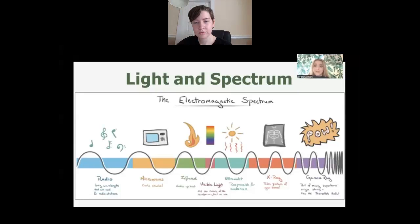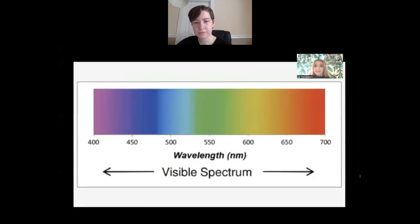The portion of the electromagnetic spectrum between 400 nanometers and 700 nanometers is called the visible spectrum. The visible spectrum is radiation that we can see. The shortest wavelengths we can see look purple, and the longest wavelengths that we can see look red, and there's a rainbow of colors in between.